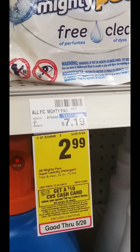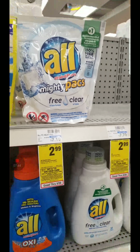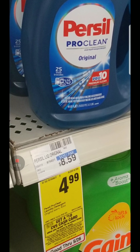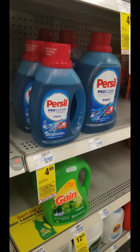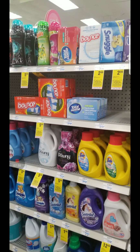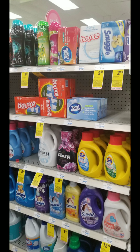The All is $2.99, and it's also part of the cash card deal. We have a coupon for this, and we also have an Ibotta rebate for $1. The Persil is $4.99, and we have a coupon on the CVS app, and we have paper coupons for that for $2. And all of these are part of the cash card deals, like that one, that one, that one, that one, that one, this one. So if you want to use only app coupons, you can use all of that, and you probably get a great deal.